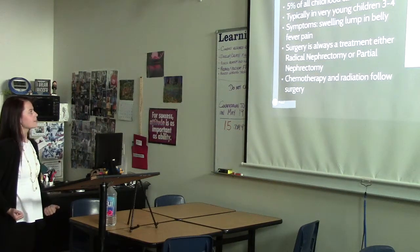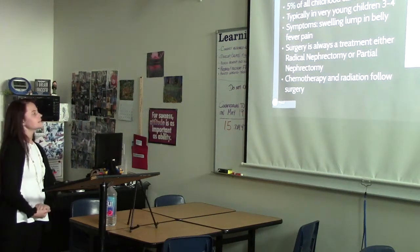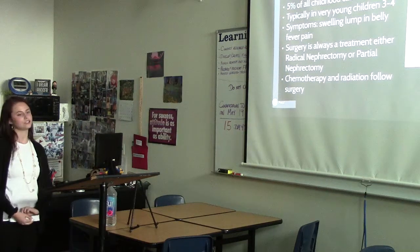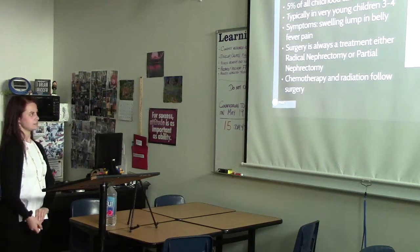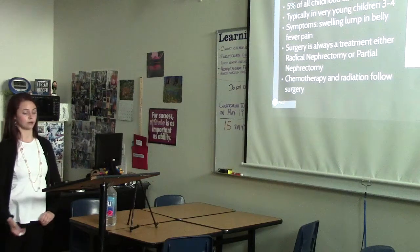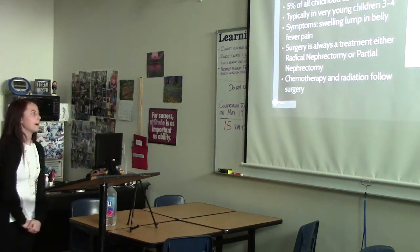fever or pain. And surgery is always the treatment, and you can either have a radical nephrectomy or a partial nephrectomy, where a radical would be removing all of the tumor and your kidney, and a partial nephrectomy would be just to remove the parts that are infected. Chemotherapy and radiation follow surgery as a precaution to make sure that the tumor and the cancer don't come back.